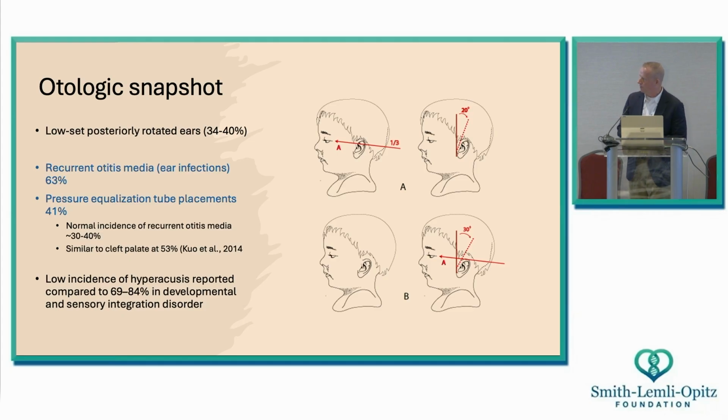And this becomes the problem of recurrent otitis media in 63%, and then pressure equalization tubes are placed in about 41% of our cohort. Now, recurrent otitis media is about 30 to 40% in the population, so we have a little bit more frequency of that, shall we just call them ear infections, than you would normally expect. It's probably more similar to that of the 53% in the normal population that you see for cleft palate, which tends to make sense in our group as well, since that's a concurrent symptom or prevalence as well.